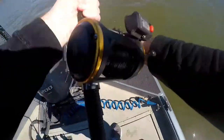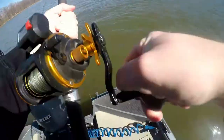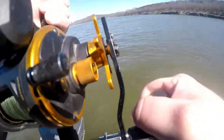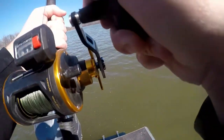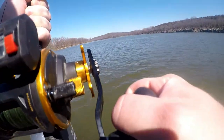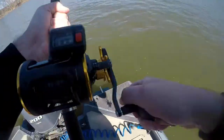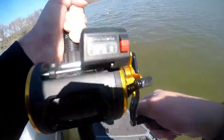This one feels kind of funky. Feels a lot different than other ones. Nice. Weird. Not a very big one.